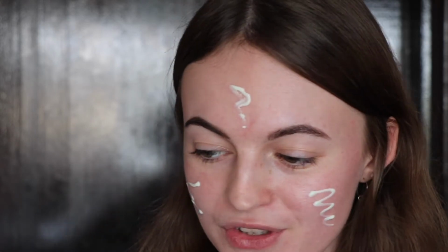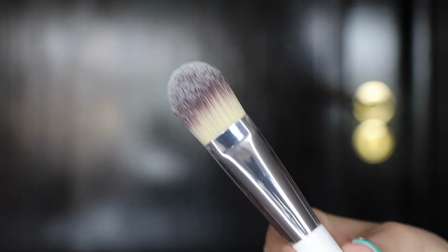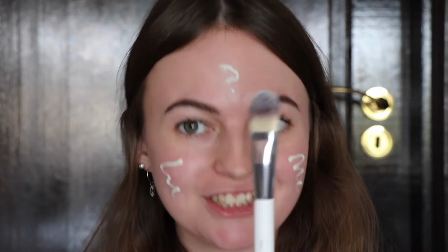Okay, I would usually use my hands for this, but just for the purpose of testing out a brush, I'm going to use the foundation brush. Where is it? Okay, so here is the foundation brush, and I'm just going to use that on my skin. It's actually called a concealer brush. I don't know why it's called a concealer brush, because that's quite big for a concealer brush. Jeez, imagine that was on my eyes. I mean, I suppose if you were to put it underneath your eyes, I understand, but this is a foundation brush.